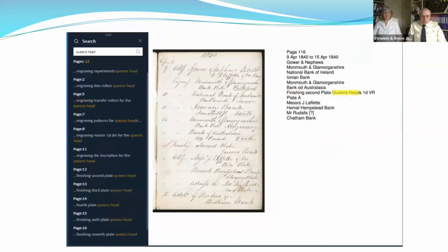Here's an example of searching on the Queen's Head, which is what Perkins Bacon called the penny black design. This is from the third engraving book, which is the next one to go live, but this was from a prototype flipbook that we created earlier.